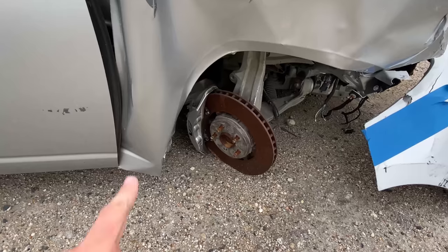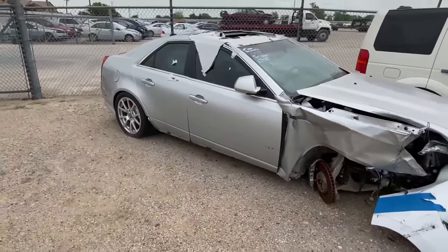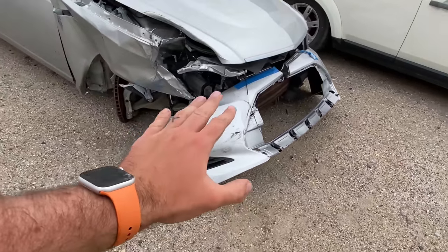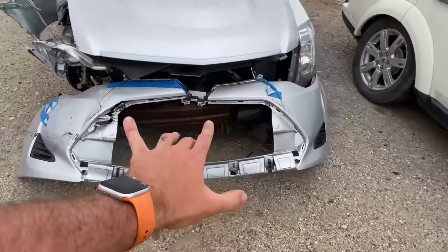One of the important parts on this car, the brake caliper did survive. Even though it's missing a wheel, still a good brake caliper. So you have a full set of those. That's good money on these. Now, I think someone may have got a little confused and threw a silver Veloster bumper. I think that's a Veloster bumper. Correct me if I'm wrong. Let me know what you guys think it is.